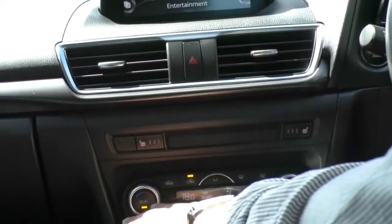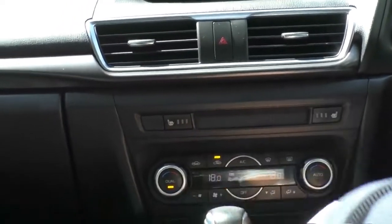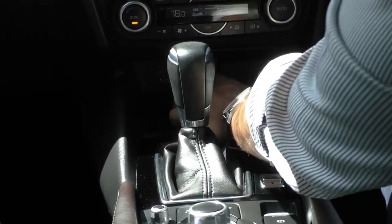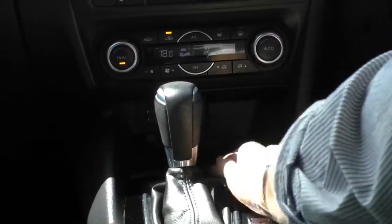You've got dual zone climate control, so driver and passenger have their own settings, and there's a little LED display to show you the temperatures and all your fan speeds. Underneath is a storage with a USB input, actually 2 USB inputs, an SD card slot, which is most likely for your navigation system, and also an auxiliary input.